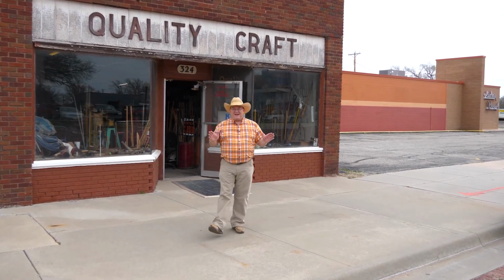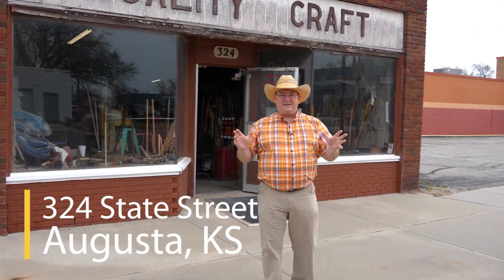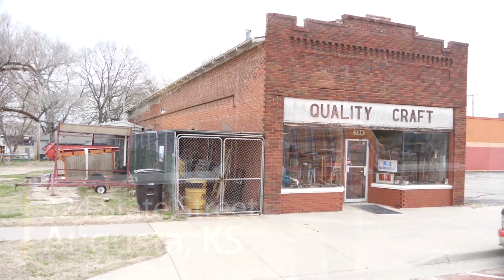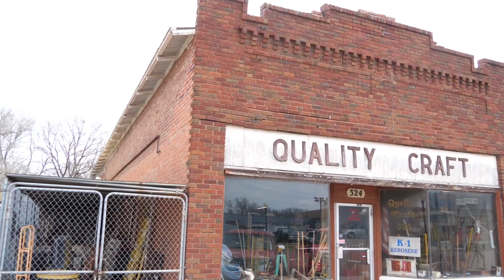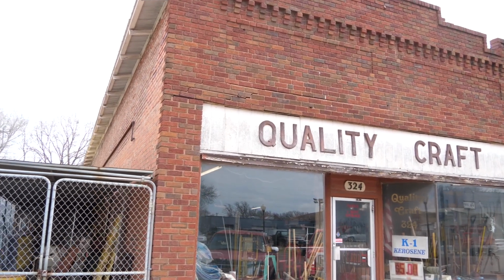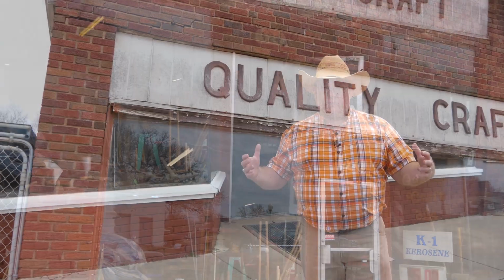Hello friends, I'm down here on the south end of State Street in Augusta, Kansas, and I'm excited to tell you about this auction that we have coming up. It's right in the revitalization district, so there's lots of NRP possibilities that go along with that neighborhood revitalization project. And this part of downtown is really being brought back. So I want you to look at this. There's a lot of opportunity.